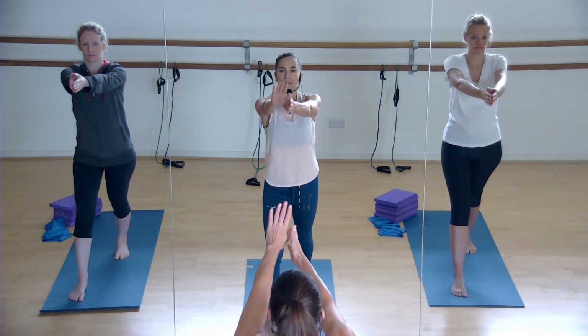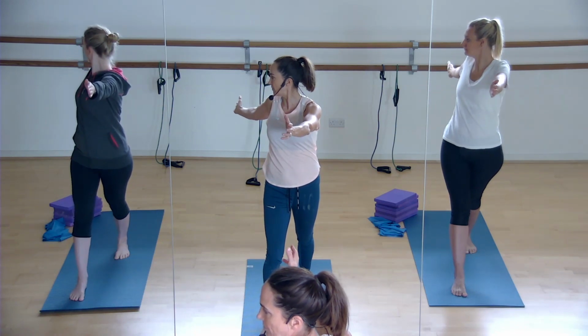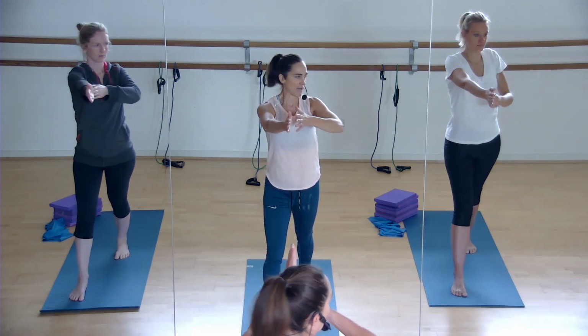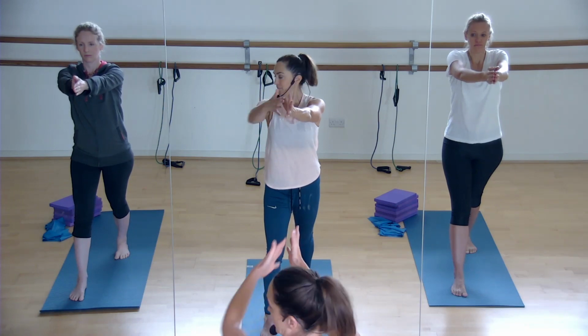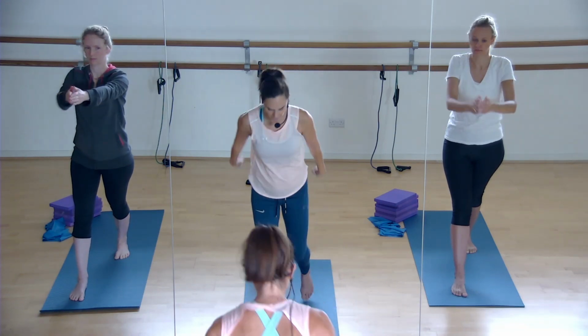Take another breath. And then exhale. Slide it back. Lift up through your pelvic floor and into your belly. And then bring it back in. And then slide it back. Exhale, lift up through your pelvic floor, stop a fart, stop a wee. And then bring it back in. And then inhale, exhale, slide it back. So, and then we're going to change legs and do that on the other side.